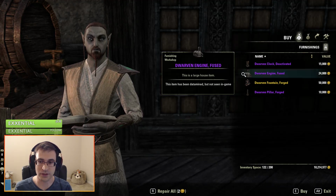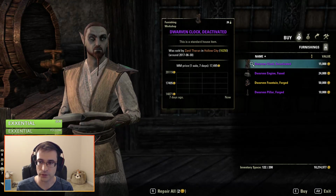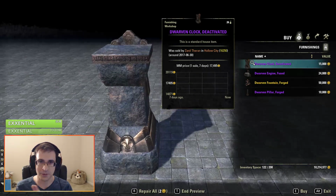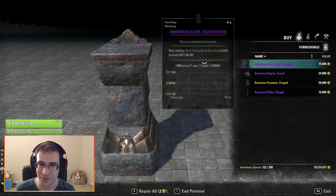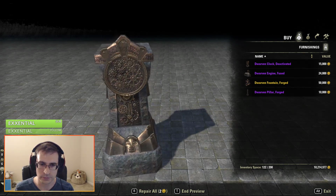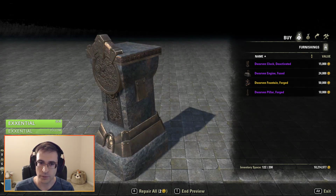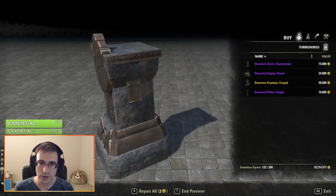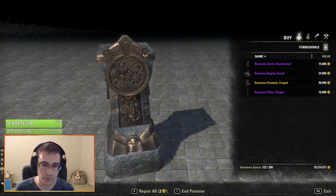It says to reinvest it. Let's see what... Ooh, Dwarven Engine Fused. That's a new one. Okay, so we have a couple from last year. I'll save the good one for last. Okay. Yeah, they're all good. Dwarven Clock Deactivated, 15,000 gold. I like the nice flat top on this one. Very sturdy pieces. Dwarven has very sturdy pieces.